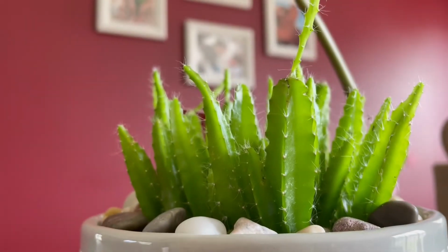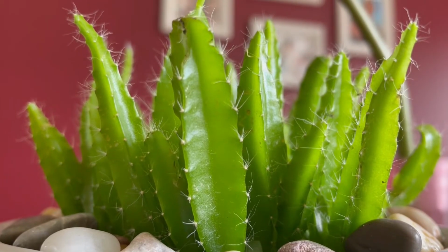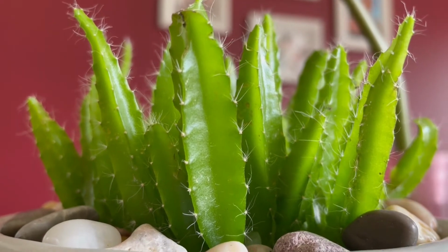and I love it. It looks like little fingers, prickly fingers, right? But they actually don't hurt when you touch them. Oh, so I love this one.